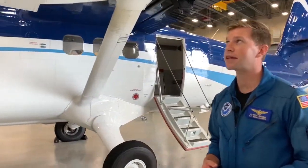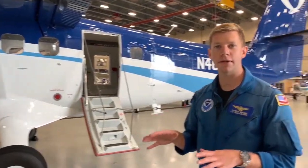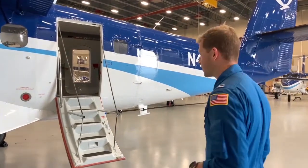This aircraft is Canadian made. It is made by de Havilland, Canada. Designed for short takeoff and landing, very stable at low airspeeds. That's why we use it for so many low-level surveys. Let's go on board.